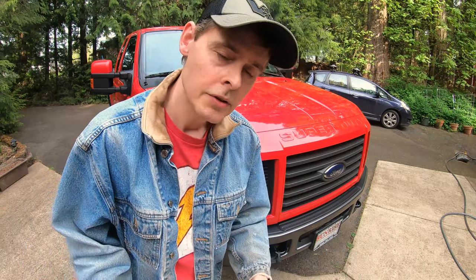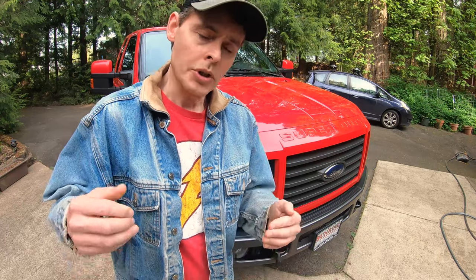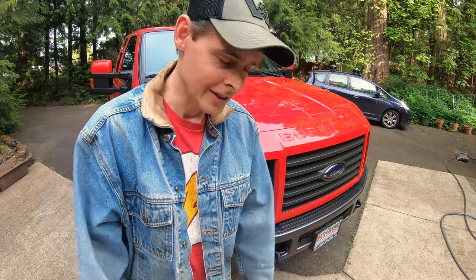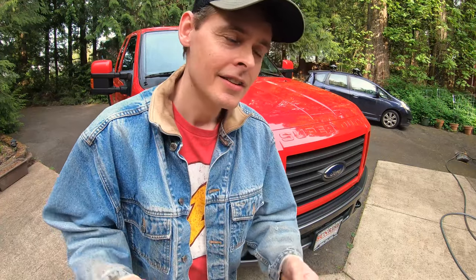It's a 2008 Ford F-250 Super Duty extended cab Lariat pickup with a 6.4 liter V8 Power Stroke turbo diesel engine. It's a 3/4 ton, and it's got about 118,000 miles on it.